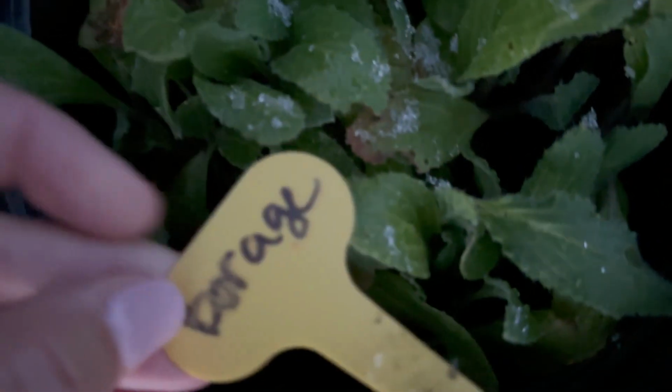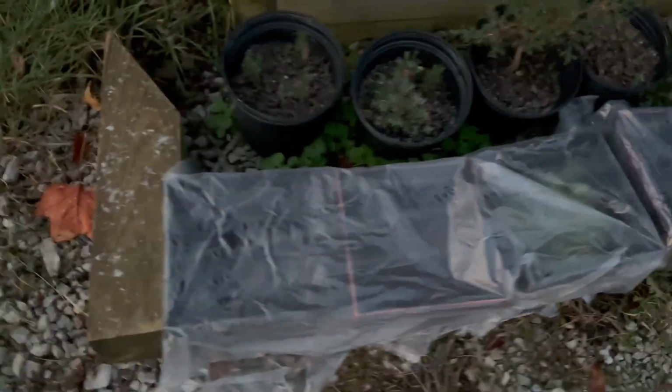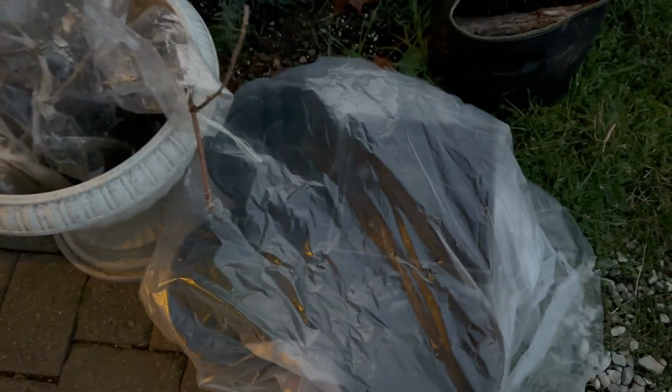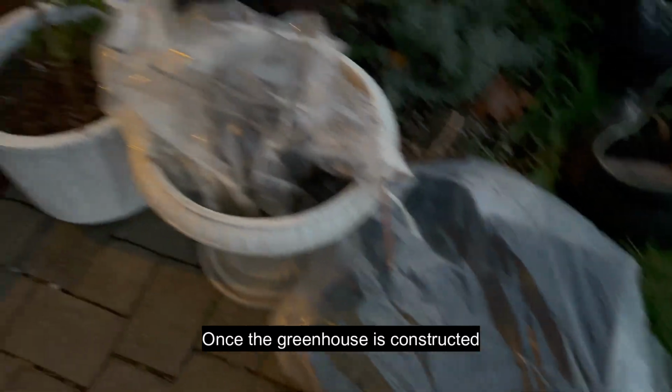So how is cornflower doing? Not so well, which is, I believe, echinacea. This is, I don't know what this is. This is borage. All right, so I'm just gonna put the plastic over the tops. All right, so I've covered them in plastic, and I have some over here as well that I've done. Oh, brr, it's cold. I am not prepared for this yet. I've done the same thing with the herbs that I brought over here. So these are going to all go into the greenhouse.